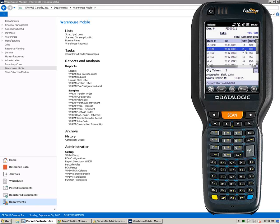And that's real time with NAV. So if I open up this particular pick document in NAV, we'll actually see that happening in real time. So that's already happened in NAV. If I have custom business logic in NAV that does something unusual when I set that quantity, that'll get executed automatically. Okay.